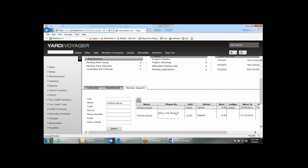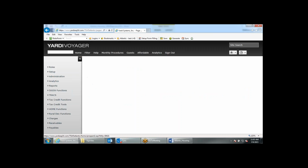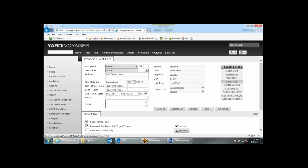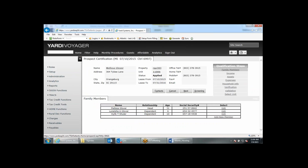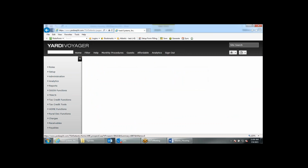For the move-in process, I have an applicant ready for us, and her name is Melissa Glover. And if we use our person search in the name field, we can search for Melissa. And then Melissa Glover comes up. Oh, my page has expired. Let's go ahead and try that one more time. Person search, Melissa Glover. And I see that there's two Melissa Glovers, but I want to take a look at Melissa Glover with the status applied because I know that she is my applicant.